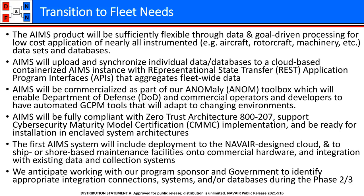Under this Phase 2 effort, we delivered a containerized version of the AIMS software ready for operationalization fleet-wide, and it has the ability to be flexible to any data set coming in. It's because it's data-driven and then it's goal-driven for improved operations with use. We've also sold licenses to Aerospace Corporation for use for NASA for the GPS satellite for finding abnormal RFI on GPS, and then providing warnings for NASA and the DoD.